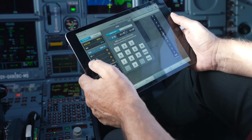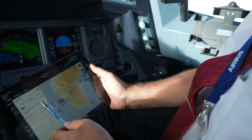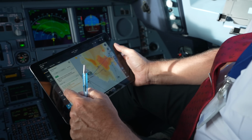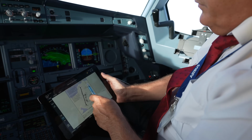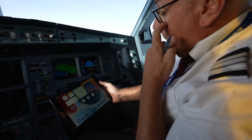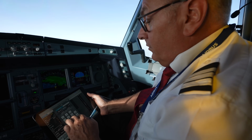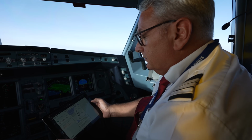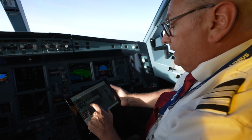We have an updated weather: 60 degrees at 6 knots. However, due to the fact that the variation is 24 west, we're going to add it, so it's going to be 084. What's the temperature? Minus 10. Runway condition is now 4. Engine NGI is probably engine only.